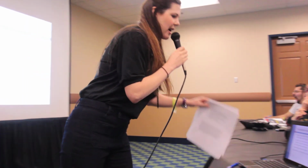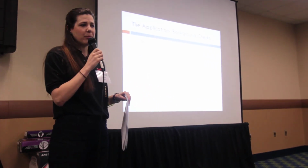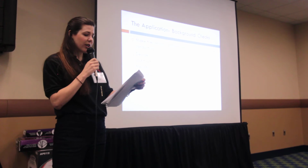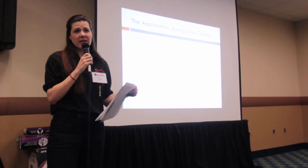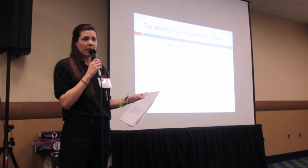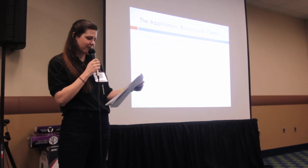Okay, the next part, background checks. Background checks can kind of be a touchy subject. You want to make the decision before the hiring process about conducting background checks. And background checks are not mandatory in every state, so it's a good idea to do them though to protect yourself. So for example, if you ask the question on the application if they have a criminal background and they say no, and you do a background check and it comes back with a red flag, that's gonna make you think twice about who you're hiring and maybe have a conversation with that person.